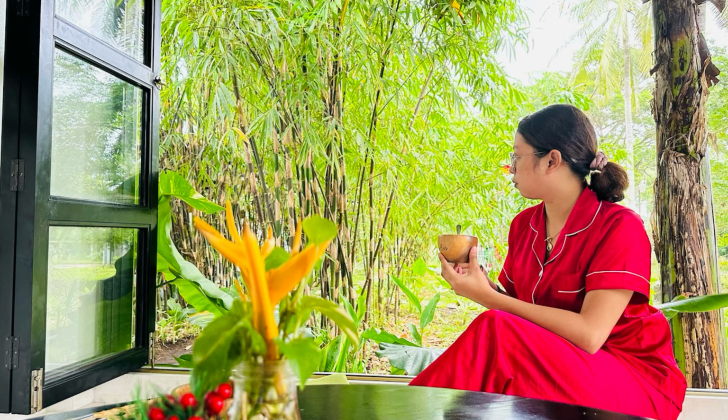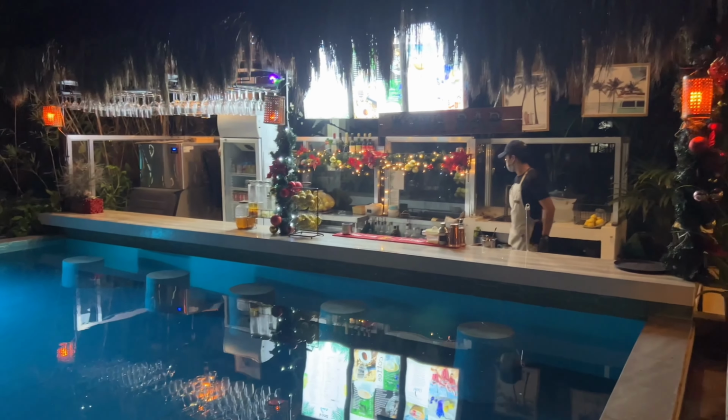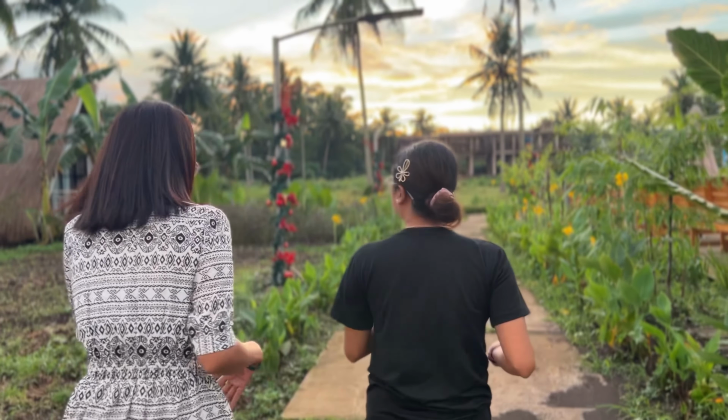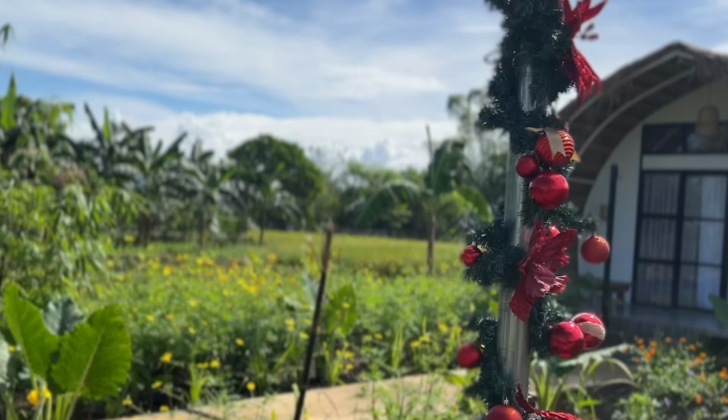This place is also great kasi ang ganda ng view, gives me yung parang Bali feels. And if you really want to escape from city life and you want to reconnect with nature, this one is a great place to stay.